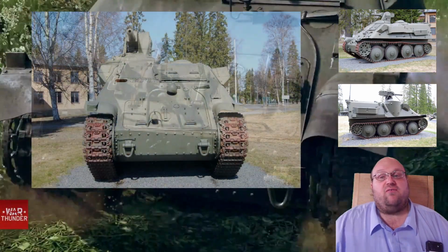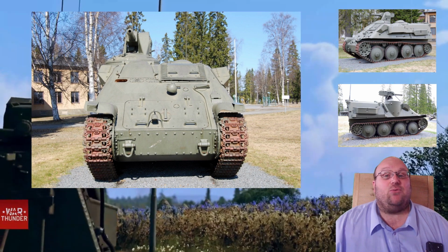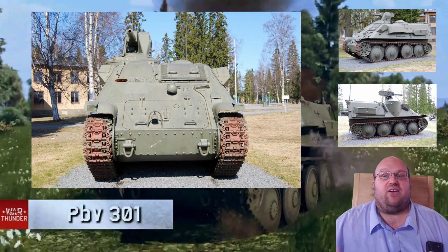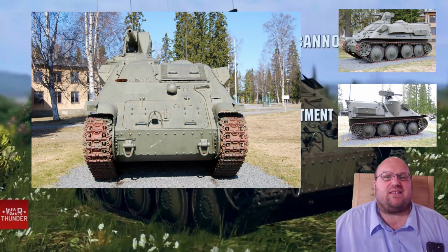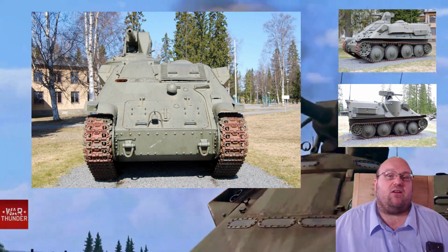An additional 20 vehicles were delivered in a command and control modification, and 15 were delivered in a fire control or artillery observer role modification. It was removed from service around 1971, but some examples survive in museums, including the Armor Museum in Oxvall.